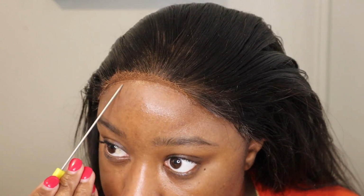So I have this little bit up. I'm just going to slowly add and do again another 4 layers down here and lay that on.